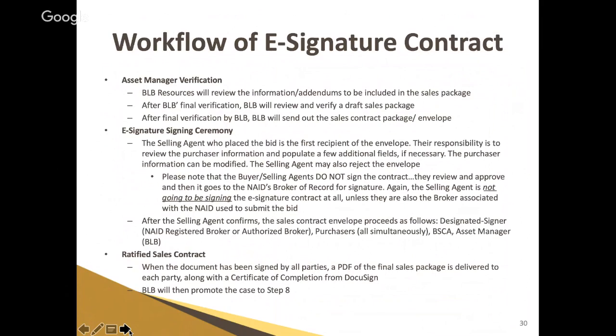And here's a list of the workflow of the e-signature contract. There's the asset manager verification. Then there's the e-signature signing ceremony. That's what we talked about before, how it goes to the buyer's agent, then the broker, then the buyer, then the buyer select closing agent, and then finally to HUD. And then we move on to the ratified sales contract. When the document has been signed by all parties, a PDF of the final sales package is delivered to each party along with a certificate of completion from DocuSign. BLB will then promote the case to step 8.